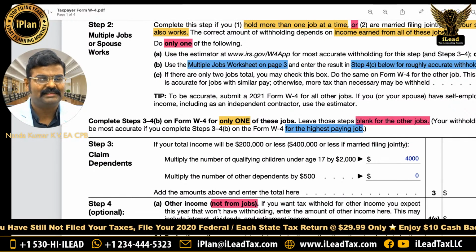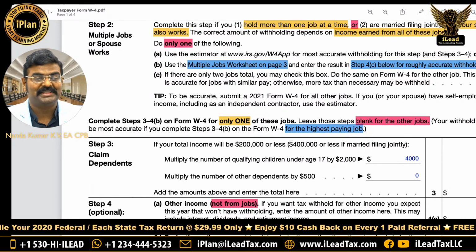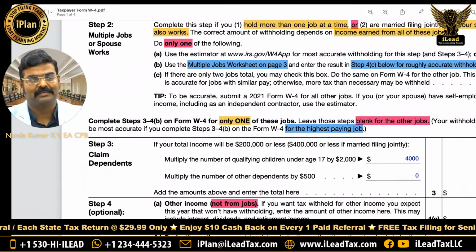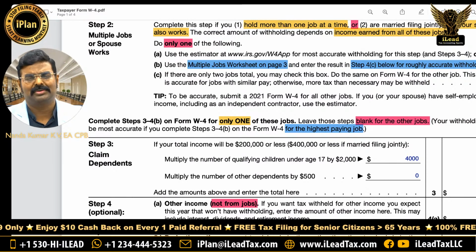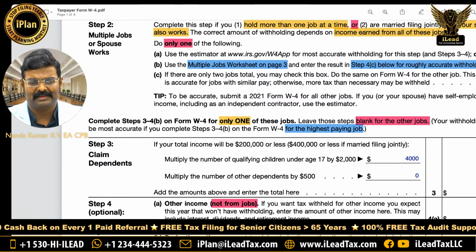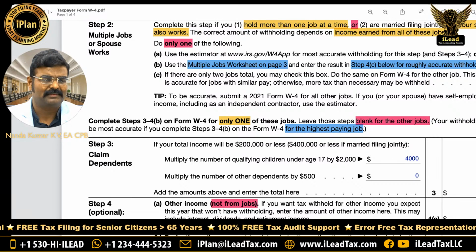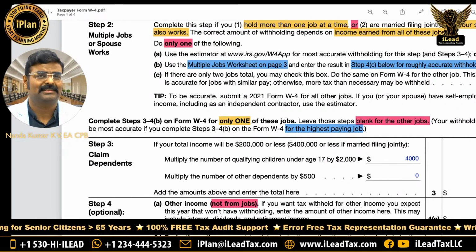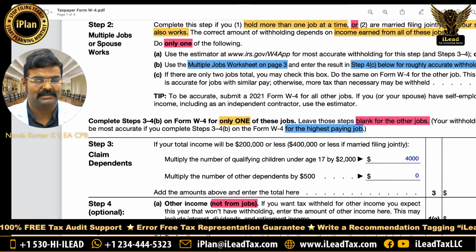Now C says if there are only 2 jobs total, you may check this box. Do the same on W4 for the other job. This option is accurate for jobs with similar pay. Otherwise, more tax than necessary may be withheld. Okay, so don't get too technical. Just check this box. We have 2 jobs, one for the taxpayer, one for the spouse. So just check that box.